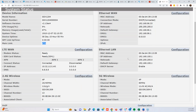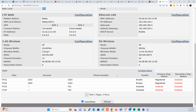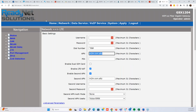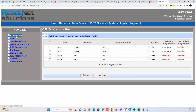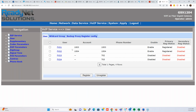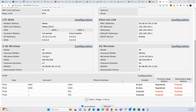Just your Ethernet status, your Ethernet on your WAN, your LAN, LTE status, your 2.4 and your 5 gig, and your FXS ports. Anytime you want to go into any of these, I can just go right into it and set it up to configure and do my setup. For my voice, I just go into my configuration, set up my SIP services, and then go right into my user devices and set those up. Save, apply, and these will automatically register or deregister based on how you want it set up.